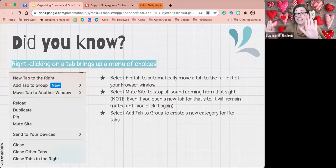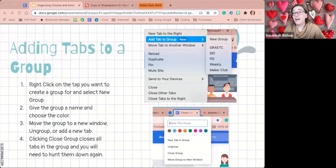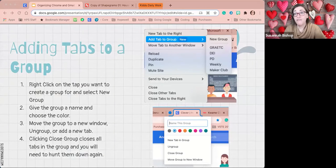Okay. How are we doing? Thoughts? Good? Yes. This is so fun. This one's my favorite. And this is brand new. It literally dropped like last week. So we have our tabs to group. And when you get the slide deck, all the screenshots are here. So if you do need a refresher, they're totally here. But that one is super, super easy.